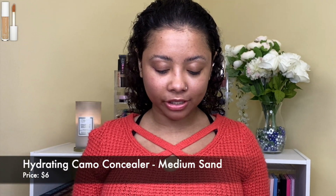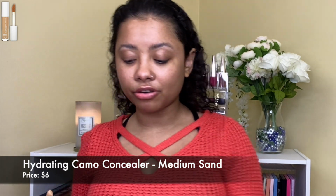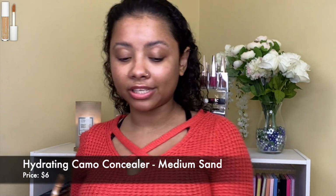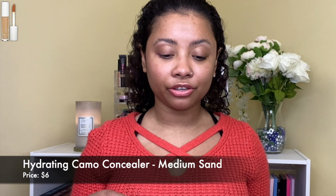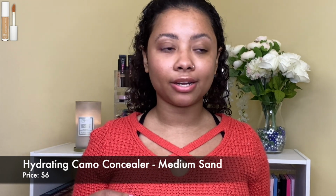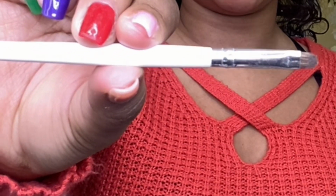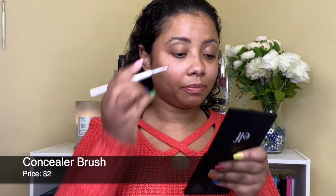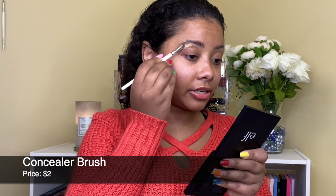Today I'm taking their Hydrating Camo Concealer, Satin Finish in the shade Medium Sand. And guys, this is literally one of my favorite concealers of all time. I love it. It has full coverage and it's also hydrating, and my under eyes get really dry. So I love this product. To conceal my brows, I'm going to be using their concealer brush. I know this brush is very tiny, but it used to be one of my ride or die brushes back in the day, like concealer brushes.